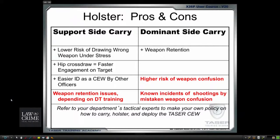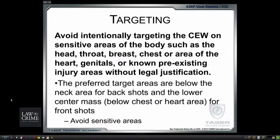A concept that was certainly known to officers in 2016, whether it's this taser presentation or not, correct? Yes. And by that I mean weapons confusion. Yes. And slide 114, please. So again, this is about targeting, right? Yes. So that was a concept that was taught as far back as 2016, correct? Yes. And 116.